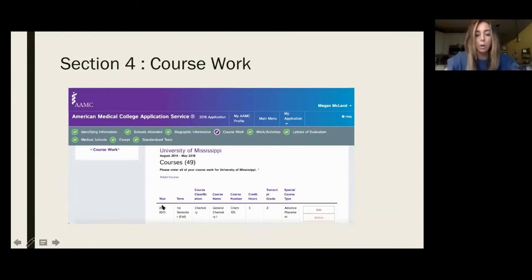You're going to say what year and term you took that course in, what the course was classified in, so whether it was a humanities or a biology or a chemistry. And that's partly so that they can calculate your math and science GPA as well. You're also going to give the course number, how many credits, et cetera. And they also do have options for you to check if it was an advanced placement course or if it was an honors course as well.